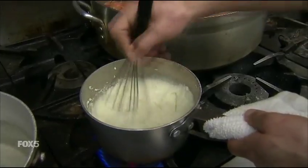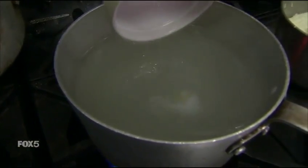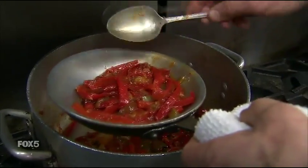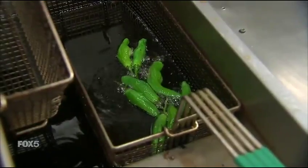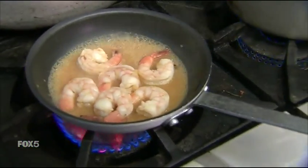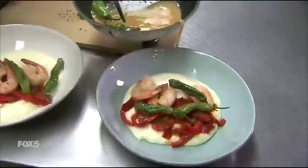Next, onto the grits. Here we've taken some white grits, cooked them with water, added some butter and cream. They're nice and creamy. Then Lauren poaches an egg and gets to work on the piperade. It's actually a Basque dish from the Basque region in Spain. It's essentially just stewed bell peppers with some tomatoes, onion, and garlic. For extra flavor, he fries up some shishito peppers, then cooks the shrimp in the shrimp stock. When everything is ready, Lauren plates the dish, layering the ingredients to create a complex mix of color, flavor, and texture.